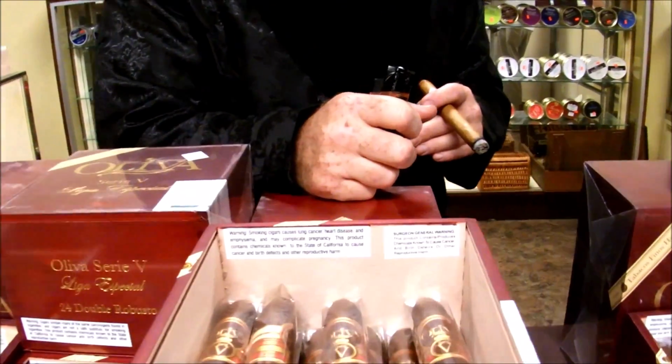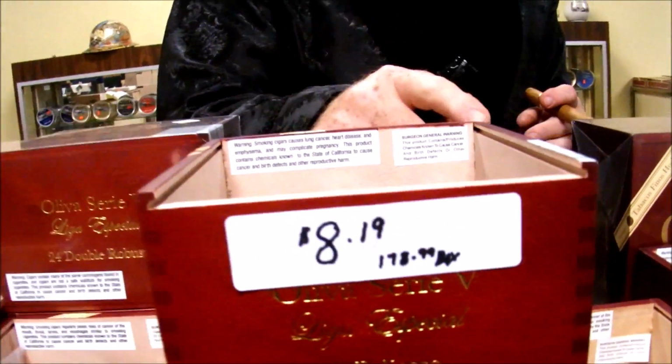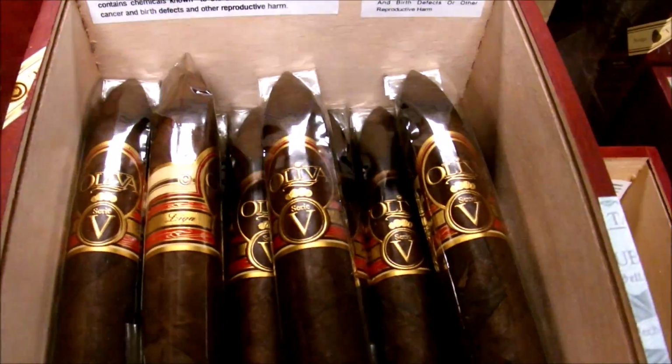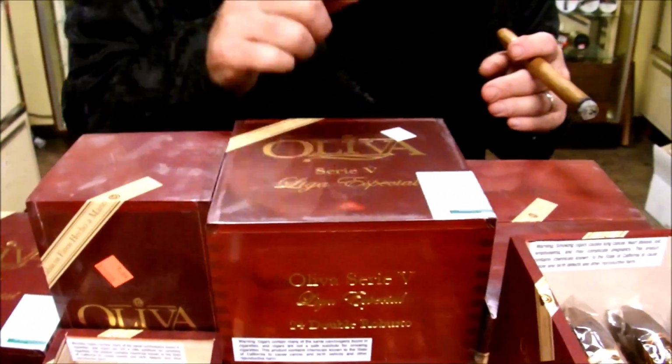Now, the Oliva V. This is the cigar that I think really put us on the map. The Liga Especial, or more commonly known as the regular Serie V, as opposed to the V Melanio. This is a Habano wrapper, sun-grown Habano wrapper from the Jalapa Valley, which means that it's going to have a little more kick to it. It is a medium plus when it comes to strength. The Jalapa Valley? The Jalapa Valley, part of Nicaragua.